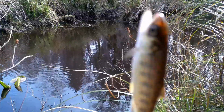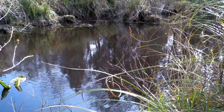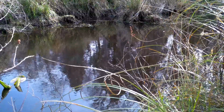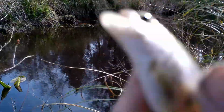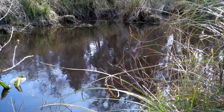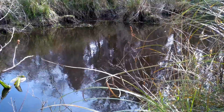Alright, let's go. First dink of the day. This guy's a baby, so we're gonna put him back for sure. These brook trout. Ain't he pretty though? These brook trout don't get very big. They're pretty sensitive. I'm gonna put this guy back as soon as I can.